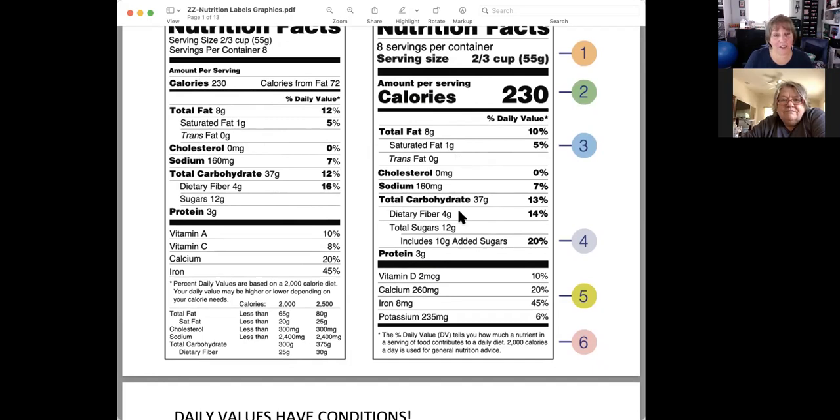So trans fat, added sugars has been added. Instead of just total sugars, how much of that is added sugar, something that is not naturally occurring in the product, but was added by the manufacturer. And so that is important. And this particular product would already be over, because I think they want you to have no more than 10%.